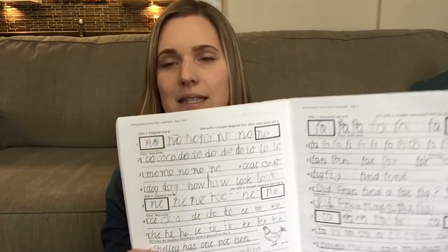I think, especially after using Handwriting Without Tears, it's a pretty boring book. It's just very basic. We were doing a page a day, and then we moved on to only doing half a page a day because it just takes them that long, especially with all the cursive. But anyways, it's okay. It's just a lot of repetition and not really fun, I guess. And that's kind of how it is.